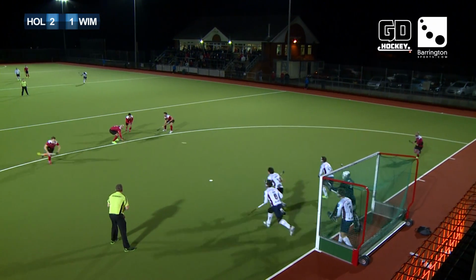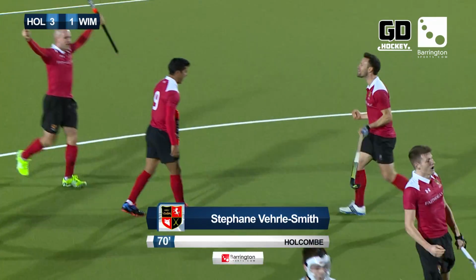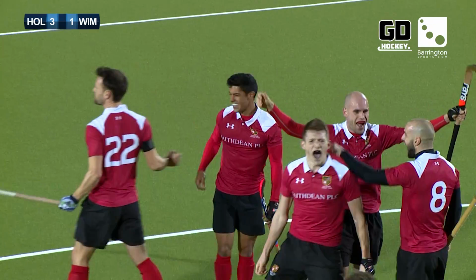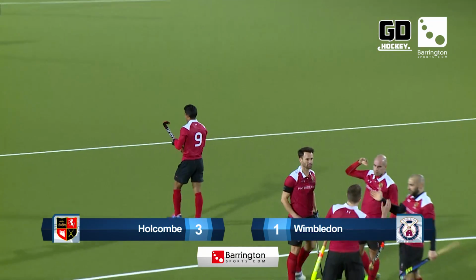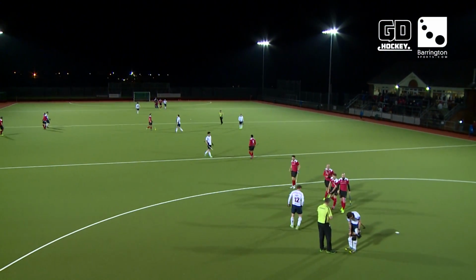Penalty corner to Holcombe. There's only one castle. Here comes a shot, and I think it's done Bailey again. Through his legs, Stefan Verl Smith with the second of the match, and it wraps up the points for Holcombe. Final score, Holcombe 3, Wimbledon 1.